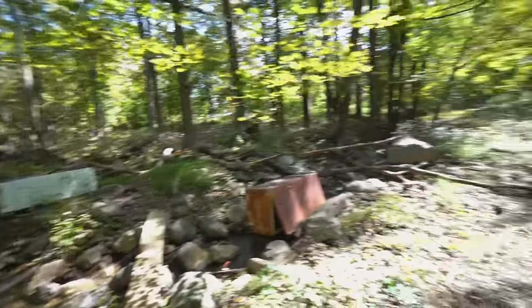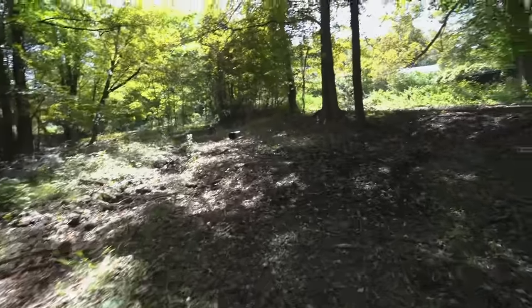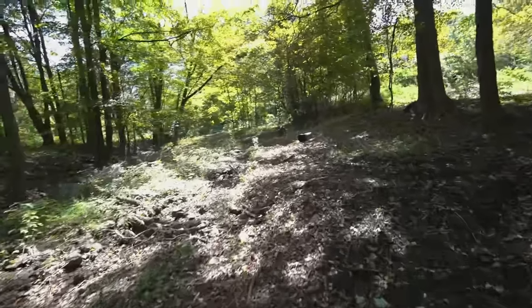Being this is a very old community, I bet if you brought a metal detector out here, you'd probably find some really cool stuff.